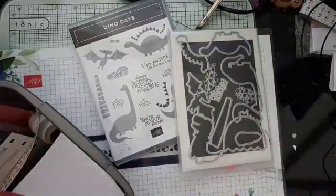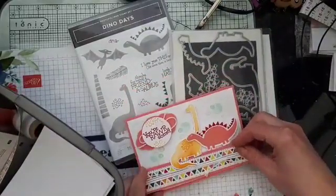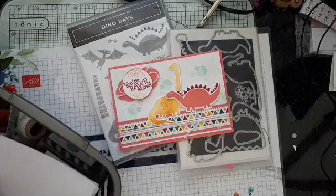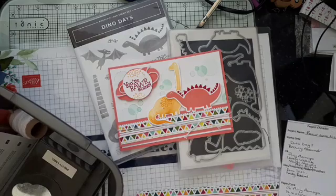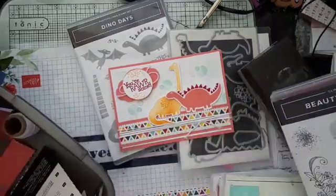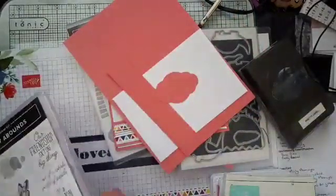Right. So the first card that we're going to make is a little pink version. Oh, that's wiggled, that front bit. Let's tuck that back under there and stick that back down. So we have got a pink version of the dinosaurs, just to prove that you don't have to just have dinosaurs for little boys. It doesn't just have to be all in blue. We can make them in pink as well.